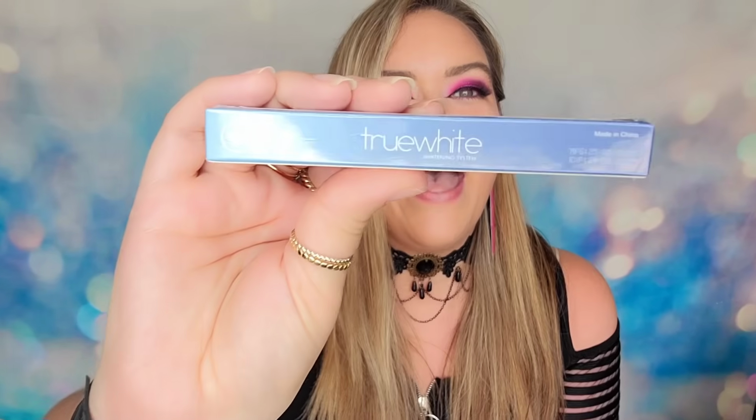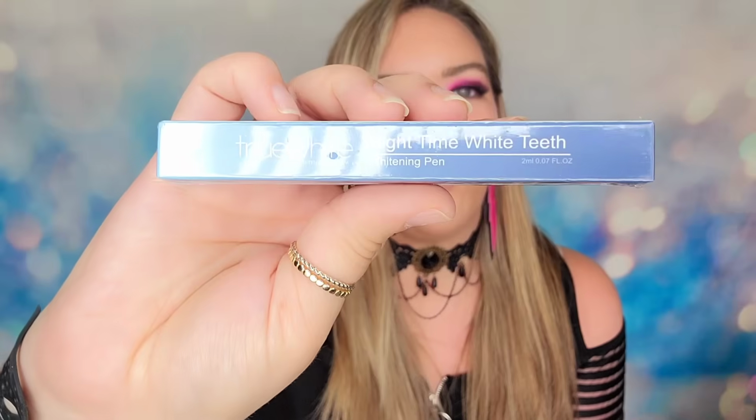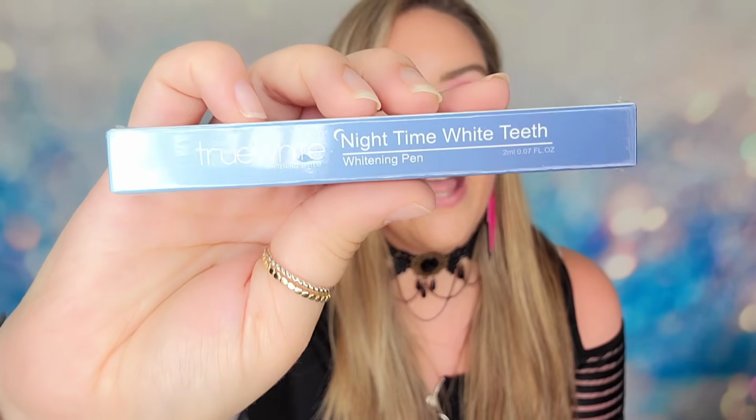So this one is True White, and it is a whitening pen, full-size product here. You put it on before bed. That's the only thing that's been consistent about this box, is everything is like a nighttime ritual. It says you just apply it before bed, leave it on, and you will have whiter, brighter teeth by morning. It's TSA approved. It gives you results in 5 minutes. It's also dental grade strength, it mentions. The primary ingredient in here is hydrogen peroxide, 9%, but there's also glycerin in here as well.